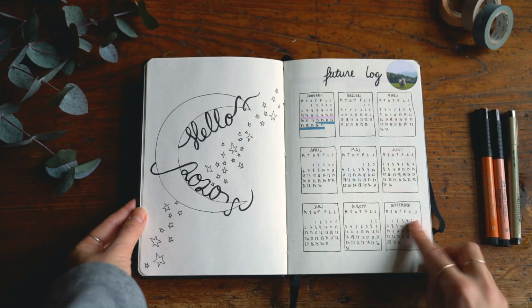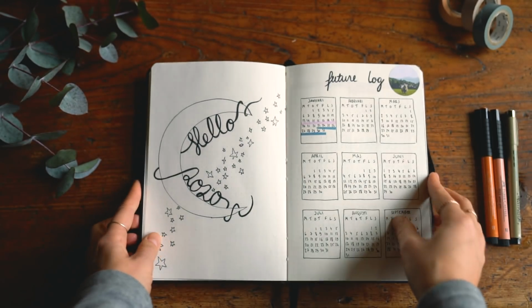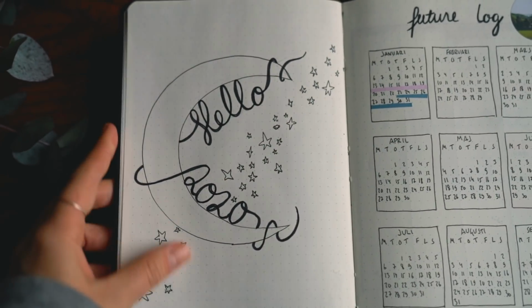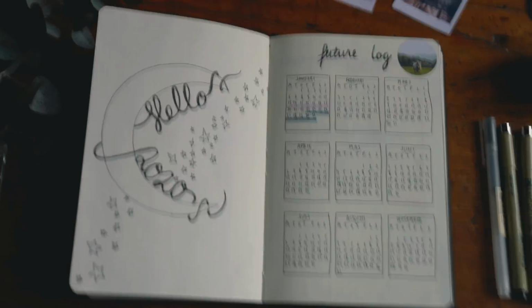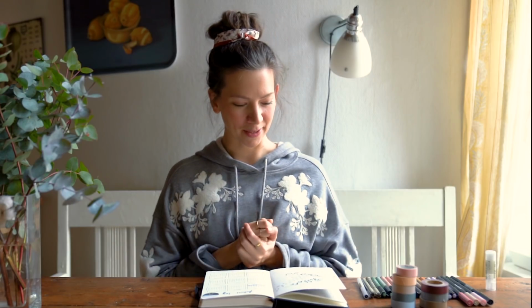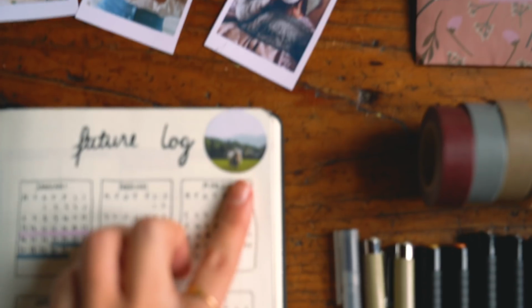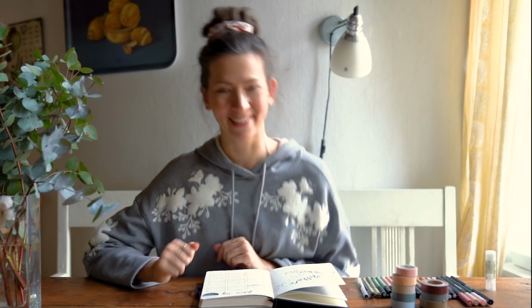And the future log I've only done until September, because, as I said, I go through these bullet journals quite fast, so I just don't think I will have it for a whole year, so I just did it until September. And here I doodled a little Hello 2020. It has like a moon and star theme. I'm very into all kinds of celestial themes right now in my photography and also in my doodles, so I just try to make it quite nice and a bit fun. And here is a little random sticker of a sheep, because why not?